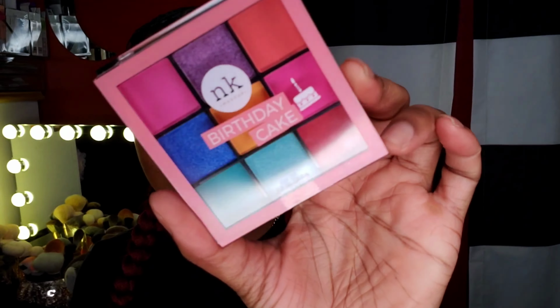Then I have the Birthday Cake palette. I wasn't really interested in this palette when it first came out. I was just kind of picking up something that I knew I was going to use, but this was a freebie when I ordered something from them. So it's pretty. It is pretty in person. It is really pretty, and I haven't tried it yet. I'm not going to swatch it. This video is already 30 minutes long, but it is really pretty though. It's really cute and girly.